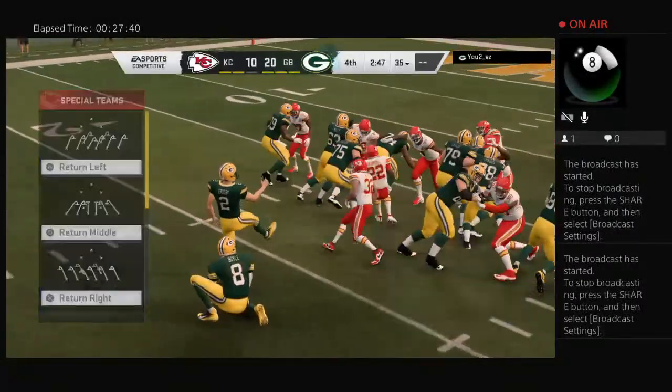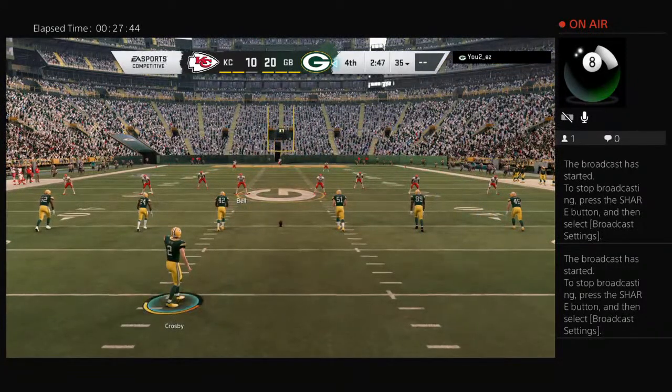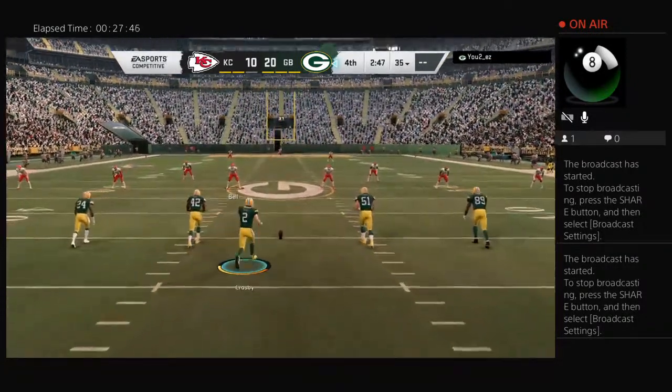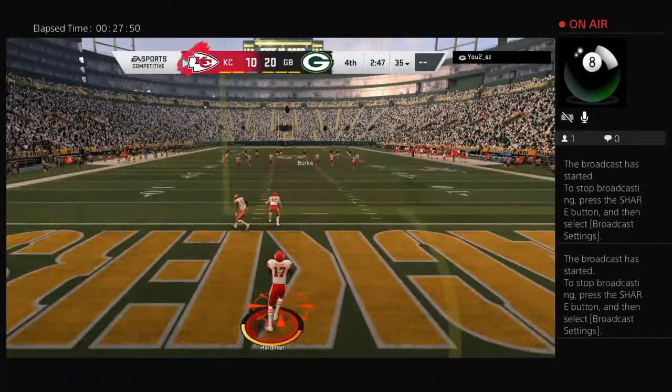Yeah, could you feel the exhale? Because they were already thinking ahead, as all the good coaching staffs do. Anticipating what we have to make the call. They already had it lined up. Never even got to it.